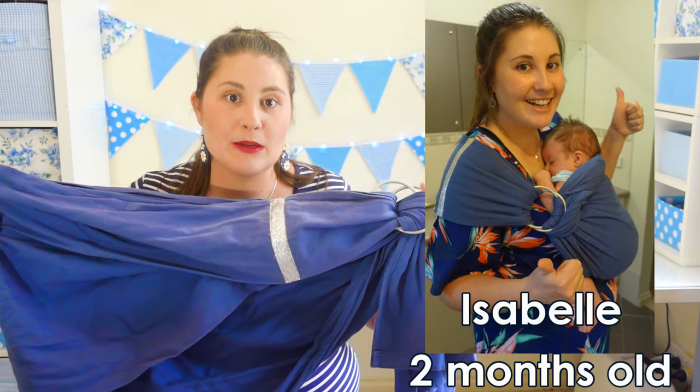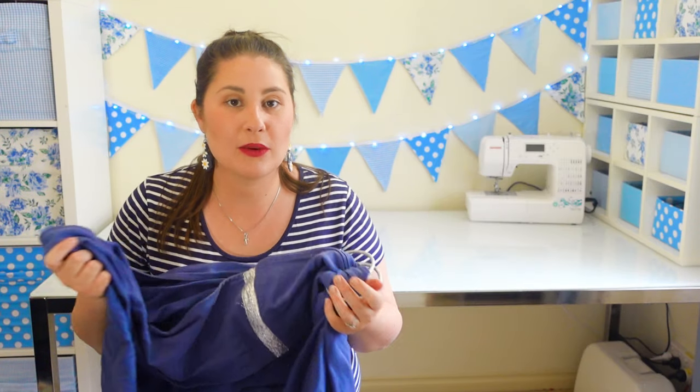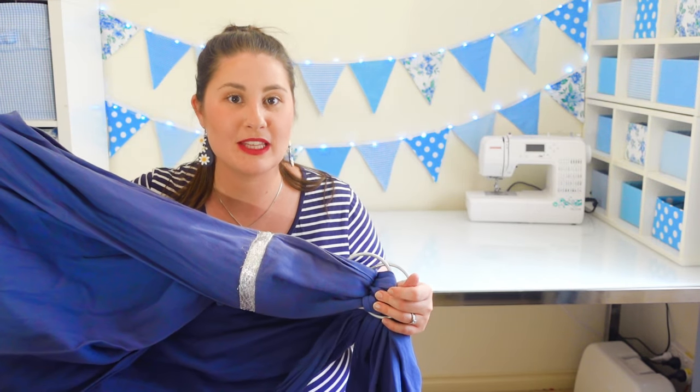I made it when Isabel was a couple of weeks old because she was wanting to be held a lot, and with an older toddler I needed to have a way to hold her with my hands free. I used it with Alice as well. I don't know, I'll use it for this next baby.